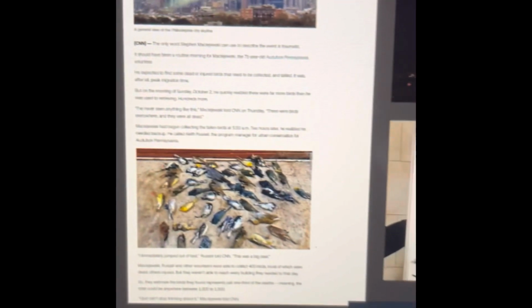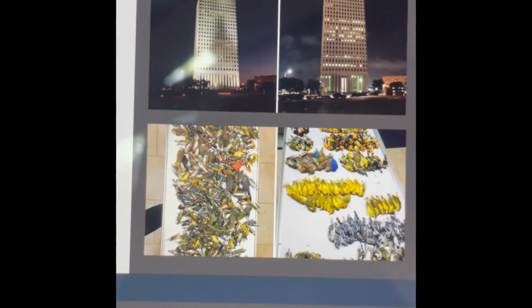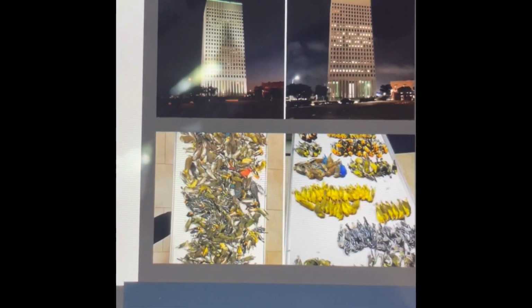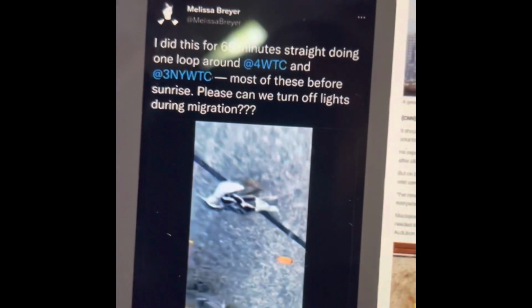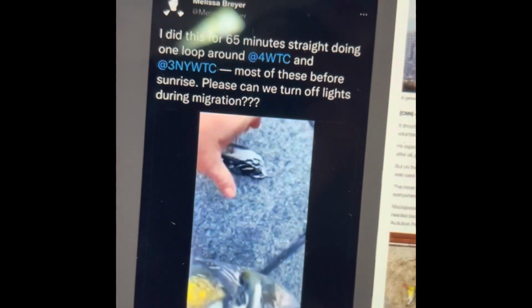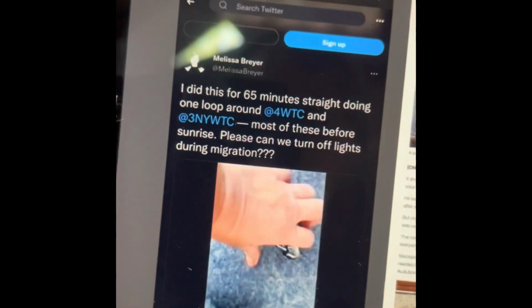Our focus on this page is some of the major mass mortality building collisions that have happened where light pollution has been implicated over the last couple of years. And so if you take a look on the left, you can see a terribly sad example in Manhattan from 2021. This is a collision monitor out in the morning collecting hundreds and hundreds of birds.